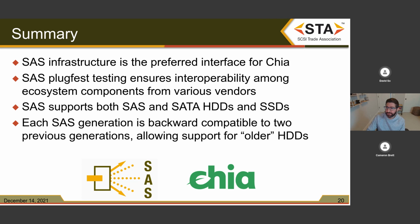Quick one here: is 24 gig SAS really needed? Well, in short, yes, we think so. 24 gig SAS brings a lot of value, especially to an infrastructure. Think of it as a highway that is twice as wide. It can handle twice as many cars. And really the bandwidth it provides to an infrastructure can enable and extend the life of SAS storage deployments and people's investment in equipment.